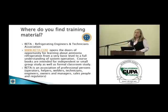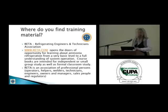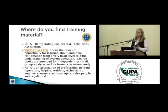All right, so we talked a lot about the pieces of equipment, what happens at each piece of equipment. So we'll circle back to: I'm an end user and I'm trying to develop my training program. I've kind of defined what I want my operators to do. So there's lots of places. Of course, we're going to push RETA a little bit right now. Refrigerating Engineers and Technicians Association is a good place to go for training materials, for operators to network with each other during chapter meetings and learn from each other's experiences.